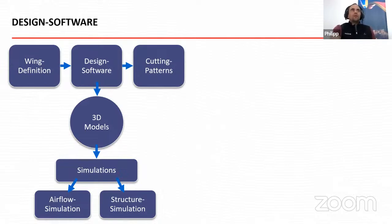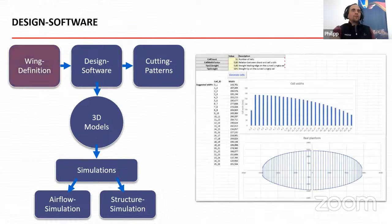This slide is about what the design software actually does. I will go through that step by step, and those steps are actually in historical order. That means the first topics I'm going to cover are the ones which the first design softwares back in the days already had or had to have. And the further I progress, the more advanced it's going to get. So most obviously, the design software needs to start with some definition of the wing which shall be designed.